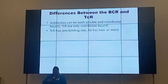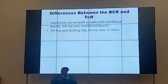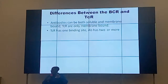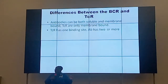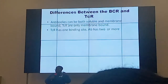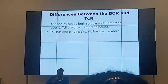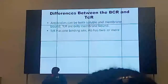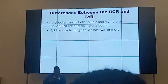Then the differences. Antibodies can be both soluble and membrane bound. Most of the time we can find antibodies in the blood, in the lymph, in the GIT, and so on. T cell receptors are stuck on the T cells, so they can only interact with antigen while they're still on the cell. Antibodies can react with the antigen both in the blood as well as on the B cell. While a T cell receptor has only one binding site for the antigen, antibodies have a minimum of 2 and a maximum of 10. That's another difference.